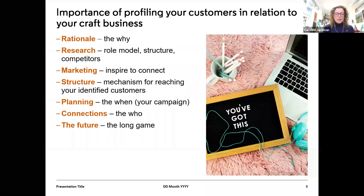Firstly, the rationale. Why are we doing this? Building customer profiles simply means you have better understanding of who your customers are, so that all of your efforts and your energy can be targeted to a specific demographic.